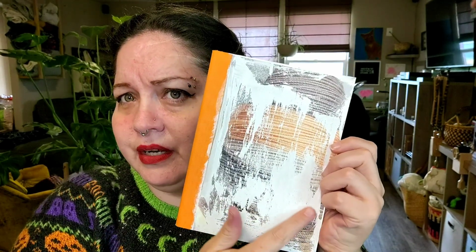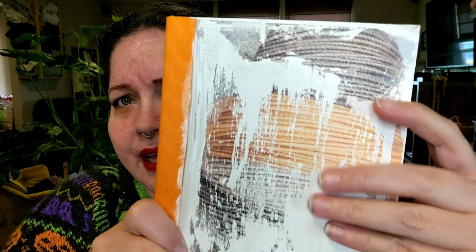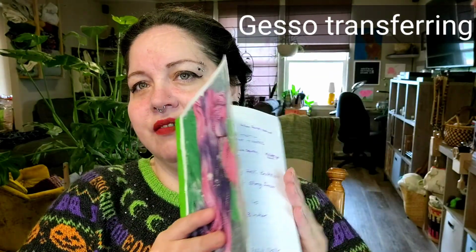Like I could put other things here, I could doodle, put little stickers or something, I don't know. But it's just a fun way to jazz up. You could do it on a notebook, you can do it on a dresser, she was telling me. You could do it on anything. You would want to seal it if you put it on a piece of furniture. But a notebook, I don't need to seal this with anything, but it's called Gesso transferring, and it was so fun.